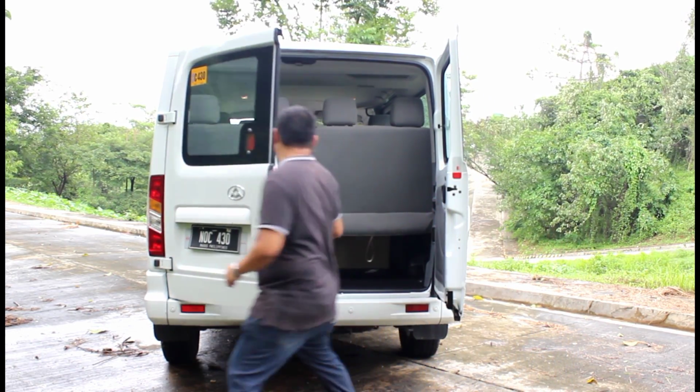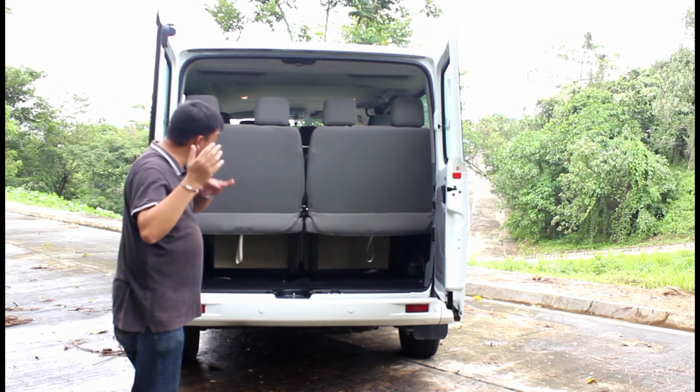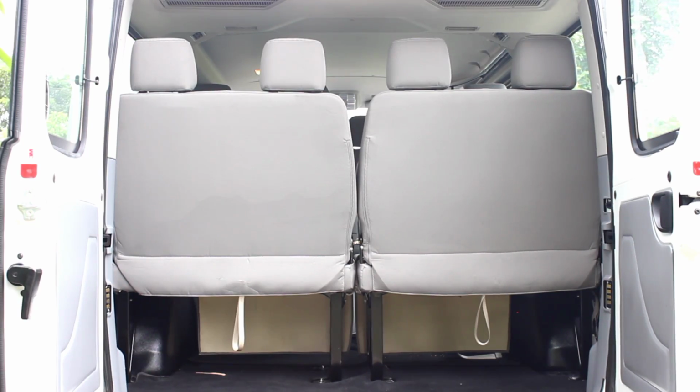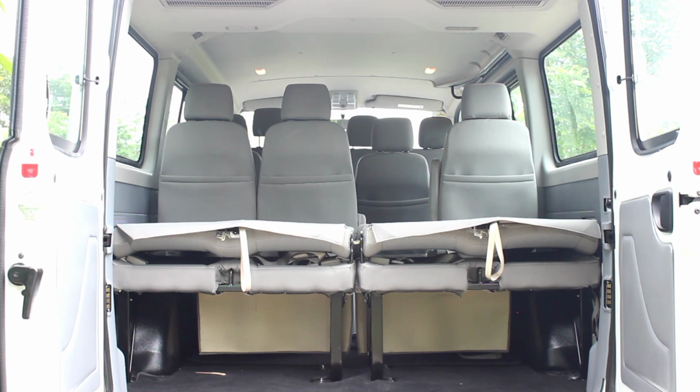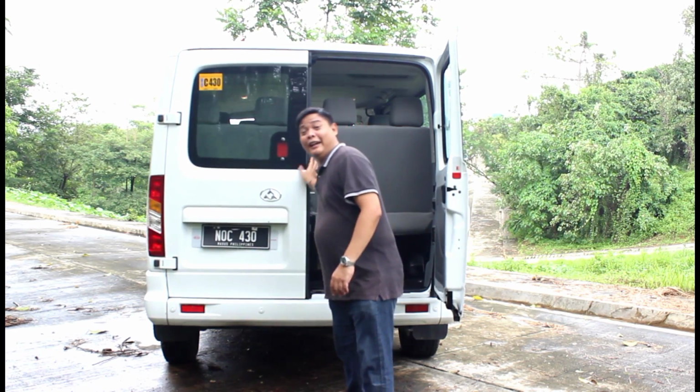Now, when you open these doors, you'll see that there may not be enough room for luggage, but you'll be surprised by how much luggage you can actually fit underneath the seats. These seats also fold down in case you need more cargo capacity. Now, let's go check out the rest of the interior because that's where it really counts, especially for people haulers.